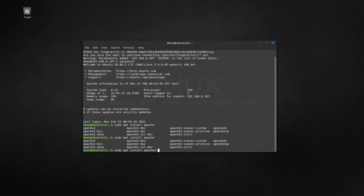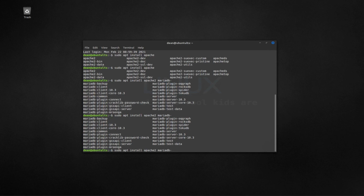Now, you might want to install MariaDB as well. So it's MariaDB something. Press tab. Okay, so let's put a little dash there for us. Press tab again. Double tab. Okay, and we want to install the server component. So there we have it. It's MariaDB server. So it'll install Apache and this MariaDB server for us.